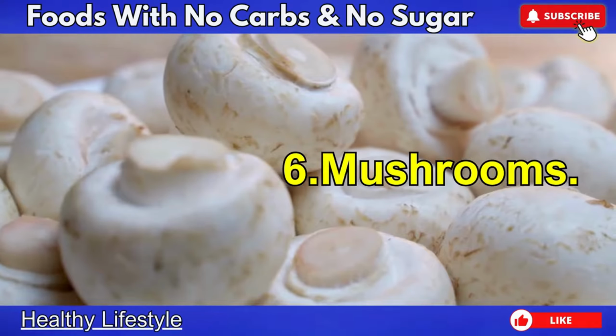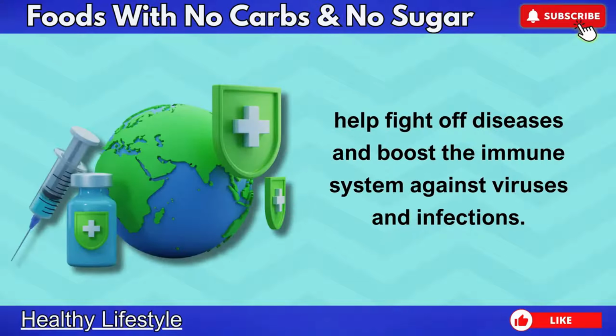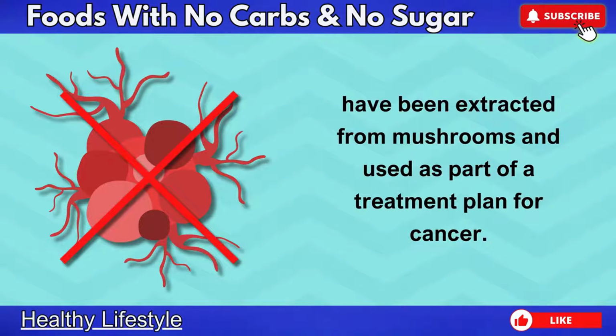Up next is mushrooms. In China, mushrooms have been used for centuries in traditional medicine to help fight off diseases and boost the immune system against viruses and infections. Since the 1970s, in Japan and China, certain plant chemicals have been extracted from mushrooms and used as part of a treatment plan for cancer.